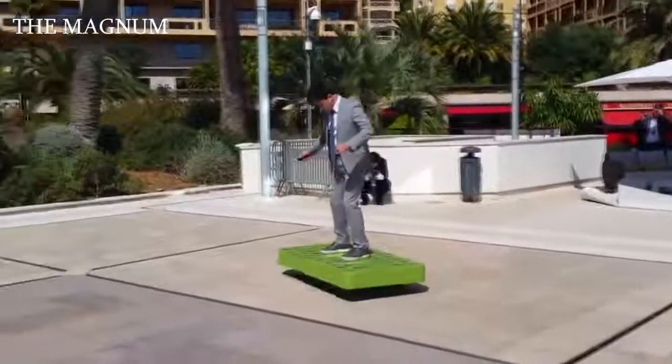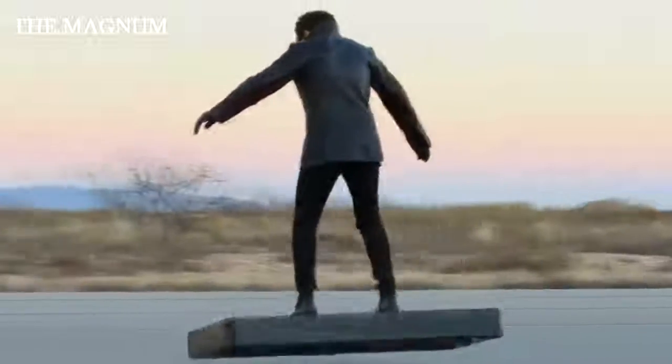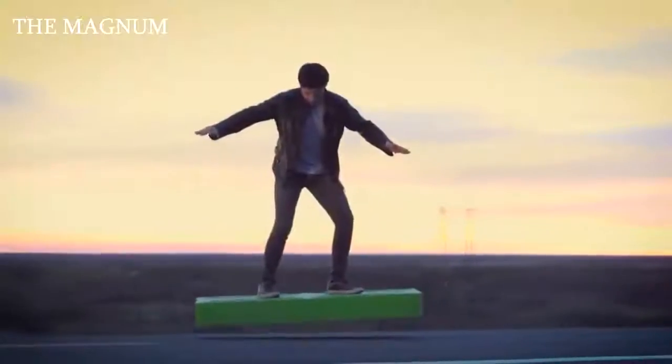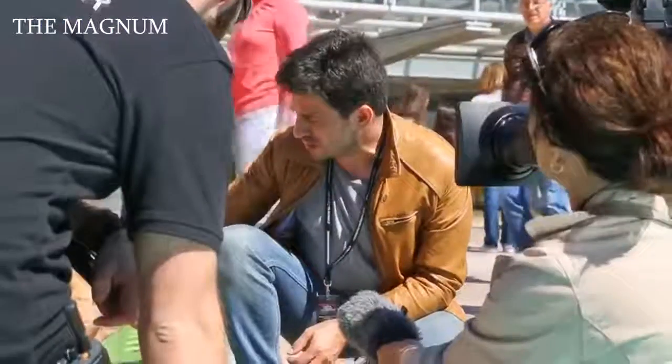Arca Board is more powerful than most cars. The dimensions of the device are about 1 meter long and half a meter wide. In general, this thing is very cumbersome and was very poorly thought out. You can only stand on it while trying your best not to fall down.